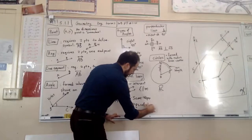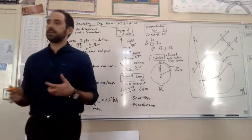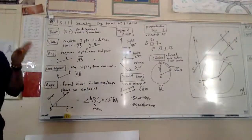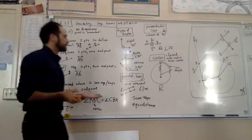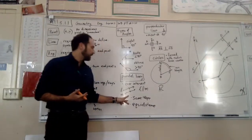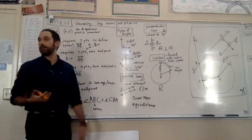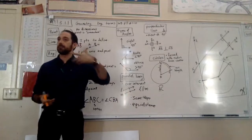This is one of the proofs for parallel lines. If two lines are equal distance from each other, they're parallel. Okay? So these are where you could do proofs around this. If somebody said, how do you know they're parallel? What could you measure? Measure the slope of one line, slope of the other line. That'd be one way to prove it.